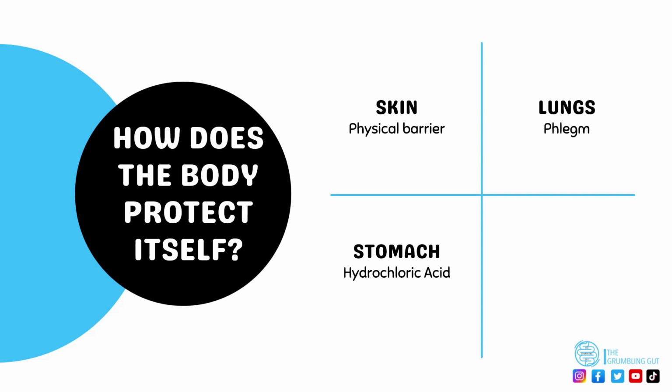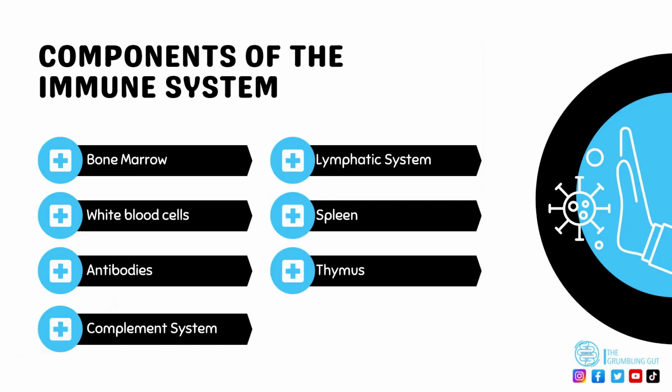The stomach contains hydrochloric acid and other substances that have antimicrobial properties that are able to destroy any harmful substances before they make their way any further into the digestive tract. And lastly, body fluids like skin oil, saliva, and the tears we cry also contain antimicrobial substances that help reduce the risk of disease. Now, the other components of the immune system include the bone marrow, white blood cells, antibodies, the complement system, lymphatic system, the spleen, and the thymus, which we'll all look into in detail now.